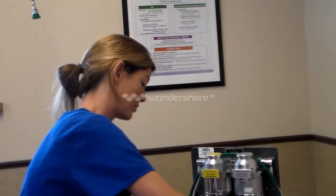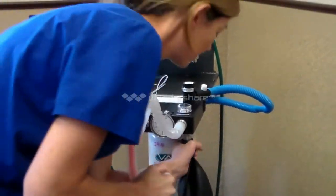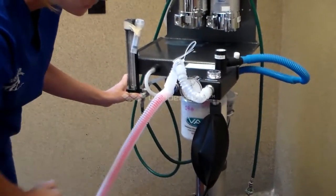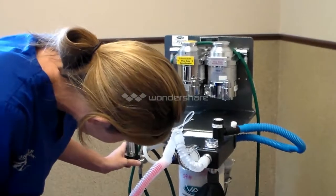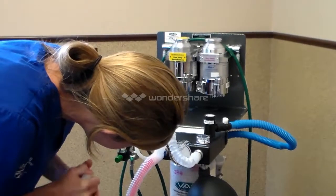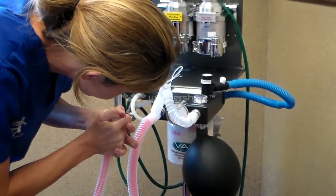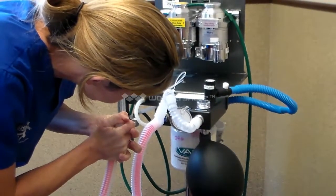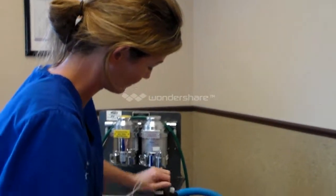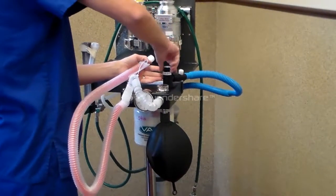So the first thing that we're going to do is close our pop-off valve completely. We're going to occlude the end of our tubing, make sure our reservoir bag is tight. I'm going to use this fast flush valve to fill this reservoir bag up to about 40 centimeters of water. And then we're just going to make sure that it's holding pressure. Okay, and we're going to make sure that our valve is open completely when we're finished again.